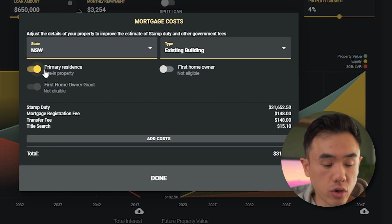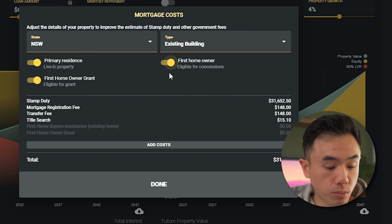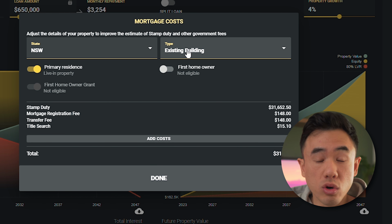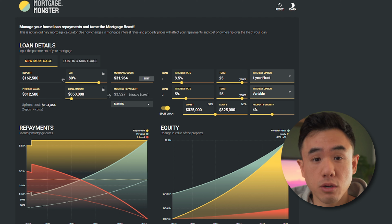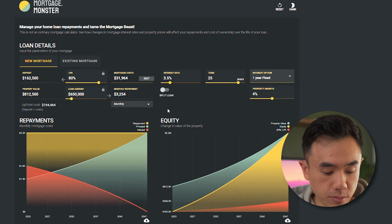You can even filter on what state you're in, whether or not the property will be an investment or your primary residence, and if it's existing or a new build. All of these things affect the overall additional costs that you may or may not incur. On the right hand side, you can input all of your mortgage interest rate details. You can have a split loan. So, most people have a fixed component and a variable component. So this is where you can input all of that information in.